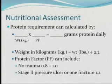Then you'd look at the protein requirements to get an estimated amount per day. It can be calculated by the weight in kilograms times the protein factor. Now, weight in kilograms, of course, that's going to be weight in pounds divided by 2.2 to get the weight in kilograms. The protein factor could include anything from like no trauma, 0.8 to 1.0, or if you had something like a stage 2 pressure ulcer or one fracture, either or, your protein factor would be 1.2.